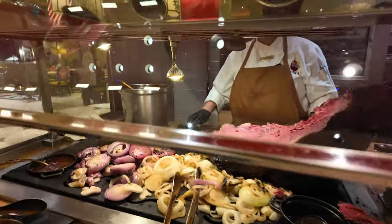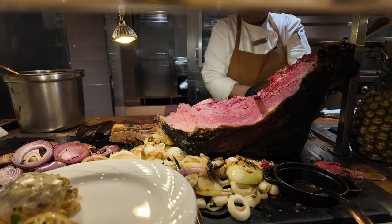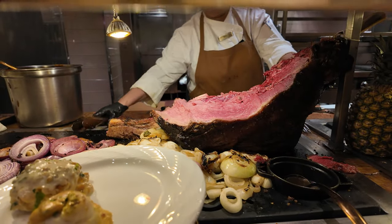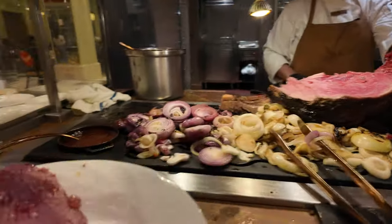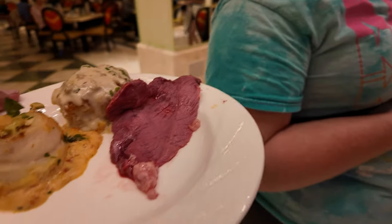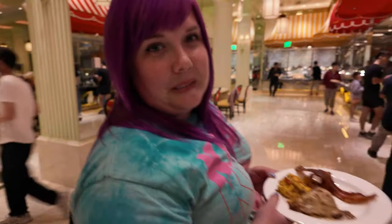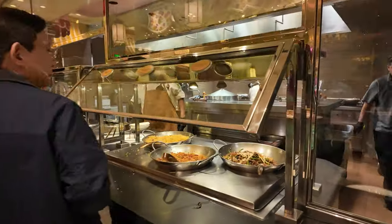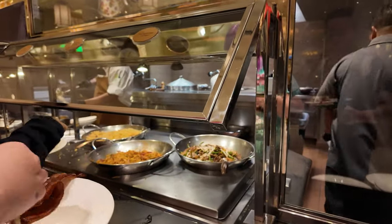Yes, sir. Hello. Can I get a small piece of the beef steamship? Yes. Thank you very much. Perfect, thank you. Yes, ma'am, brisket. Whoa. Now that's some beef right there. It's pretty rare. There's some Thai beef. There's a lot of beef right there, too. Yeah, maybe I'll get some beef. Okay, go for it.